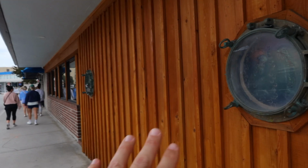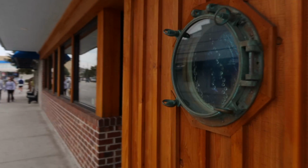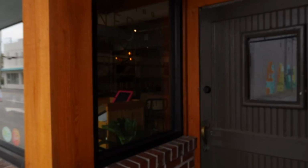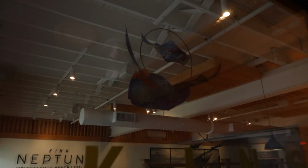And as you see this wood paneling they have right here on this restaurant, this is actually King Neptune's. As you can see, the jellyfish in there, a little bit of art. This is a seafood restaurant. I just read a little bit about it. Looks really good. The food in the pictures looks really good, but this is it. This here is the door. So right here it is, King Neptune's. Look at some of the stingray decoration they have up there on the ceiling. That's pretty cool.